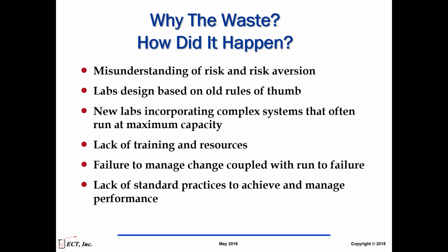Well, there is a risk and there is risk aversion, but all labs aren't the same. And figuring out what those risks are and managing those risks are really the challenges. And so what's a system to manage the risk?